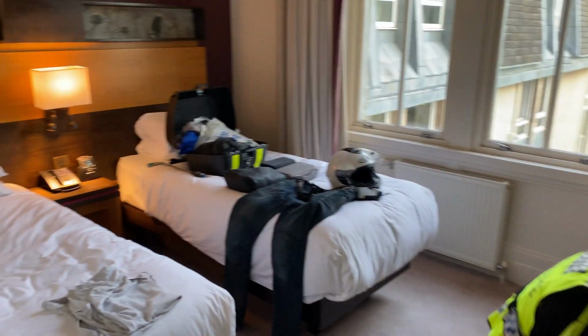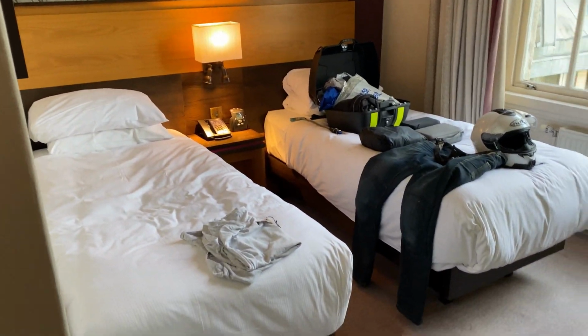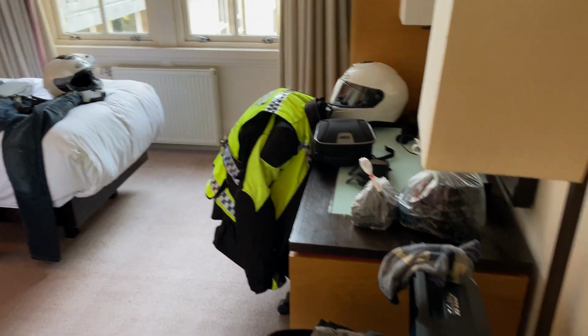We are now all checked in. This is our room. I'm sharing it with Sam.